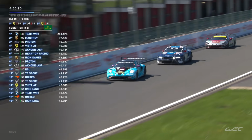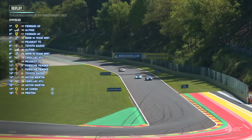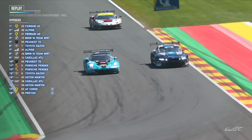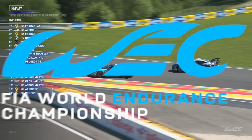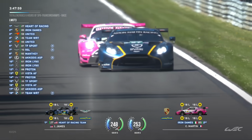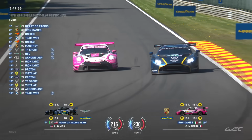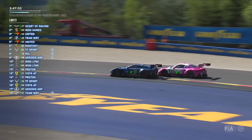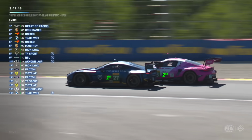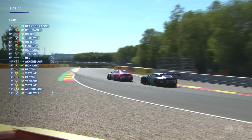Francois Heriot has got a really good run. Heriot much cleaner there than the Mustang. This is where the pass happened for second. Ryan Hardwick dive bombing Stefano Gattuso. That was clean, clear. Definitely having a look to the inside, come the end of this straight, got to be late on the brakes. Remember, ABS in these cars allow you to brake so deep into the corner, hence no lockups at all. The Aston just about hangs onto it there, but she's got the inside for turn 7 and makes it through.